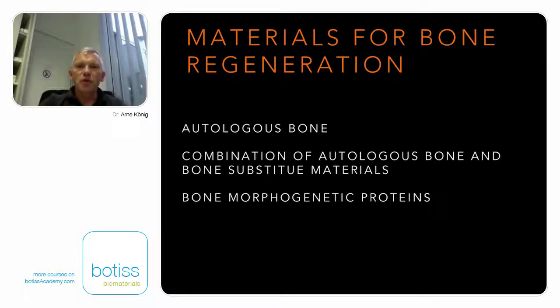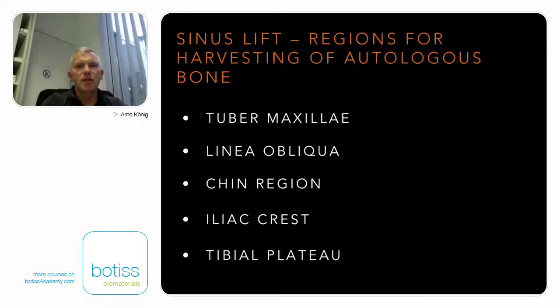What kind of materials for bone regeneration do we have? Autologous bone, that is surely the golden standard, and the combination of autologous bone and bone substitute materials, and for a few years, bone morphogenetic proteins. The regions for harvesting autologous bone are mostly the tuber maxillae, the linea obliqua, the chin region, but with some risks, and the iliac crest and tibia plateau. We have used those only for publication; as I said, iliac crest and tibia plateau are only for the clinic and the maxillofacial surgeon.